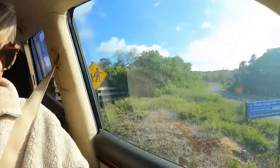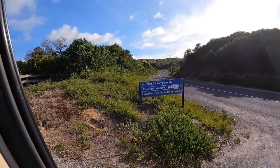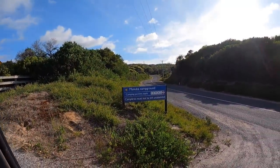We're camping at the moment in the National Parks campground, which is only about 2 kilometres from Arthur River. It's called the Manuka campground. I guess we'll get a shot of the sign there. There you go. And look what else is out there. Sunshine. Sunshine.